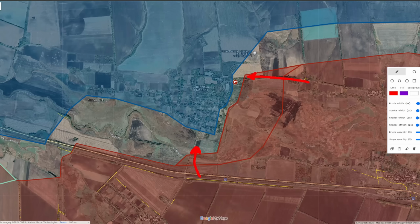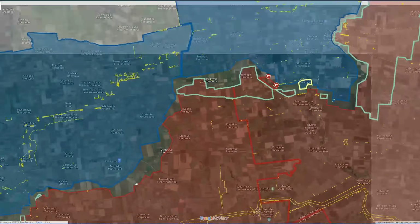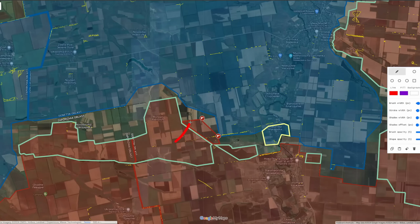It seems the Russians are approaching the settlement in an attempt to gain control of it. Towards the Velika Novosilka direction, the Russians have advanced west of Makarivka along the fortified positions, improving the positions near Rivnopil in an attempt to develop offensive operations in the western flank of Velika Novosilka to hit the supply road going in and out of Velika Novosilka through Remivka.